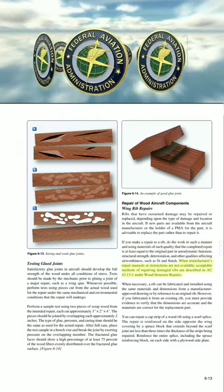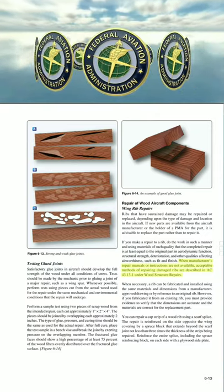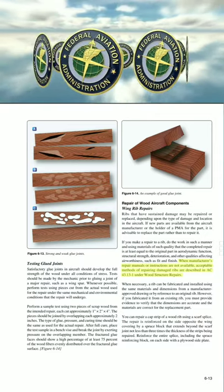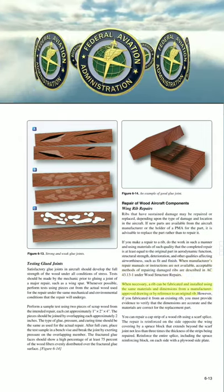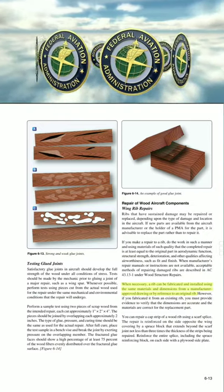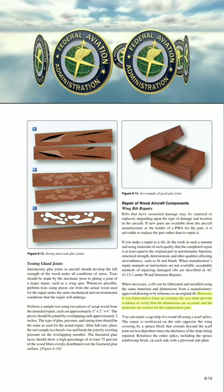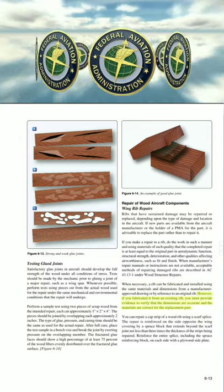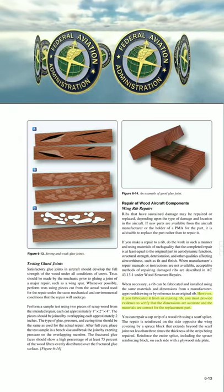When manufacturer's repair manuals or instructions are not available, acceptable methods of repairing damaged ribs are described in AC 43.13-1 under wood structure repairs. When necessary, a rib can be fabricated and installed using the same materials and dimensions from a manufacturer approved drawing or by reference to an original rib. However, if you fabricate it from an existing rib, you must provide evidence to verify that the dimensions are accurate and the materials are correct for the replacement part.